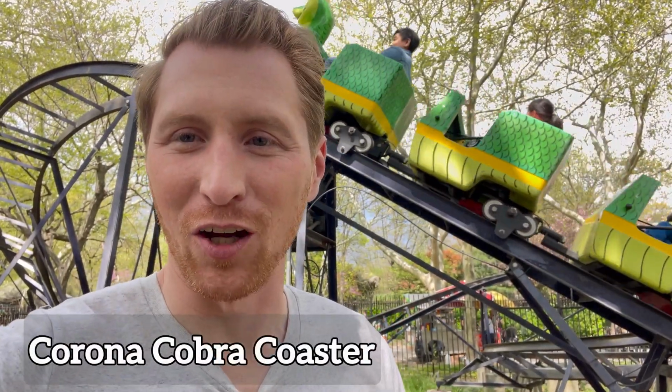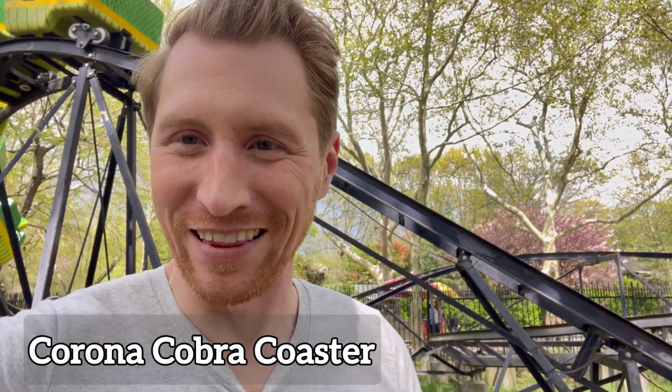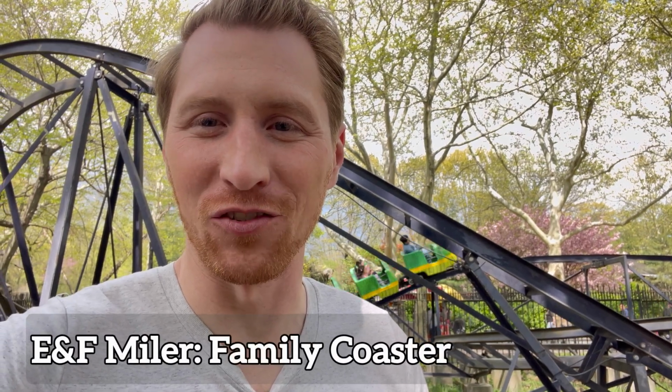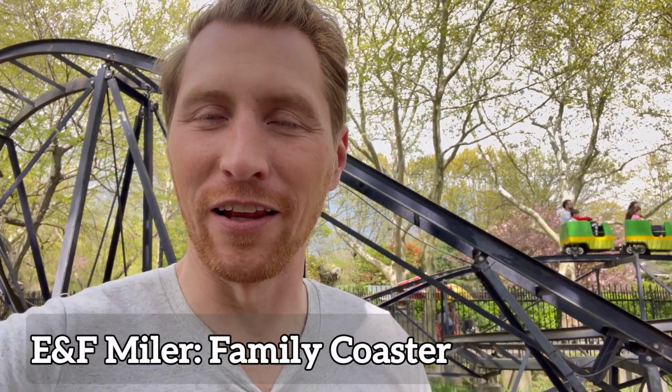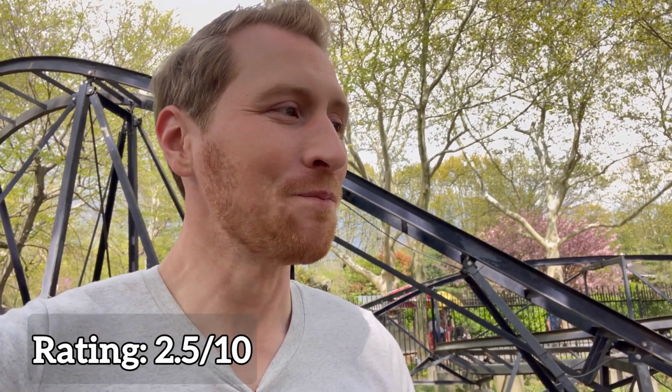I'm in front of the Corona Cobra coaster, if you can hear me. I got two rides running either side of me. But I got the kiddie cred here at the Fantasy Forest. It's a classic E&F Miler kiddie coaster, but this one is in pretty good shape. It's actually running really well. And I genuinely had fun on it for a kiddie coaster. So yeah, it's a good time.